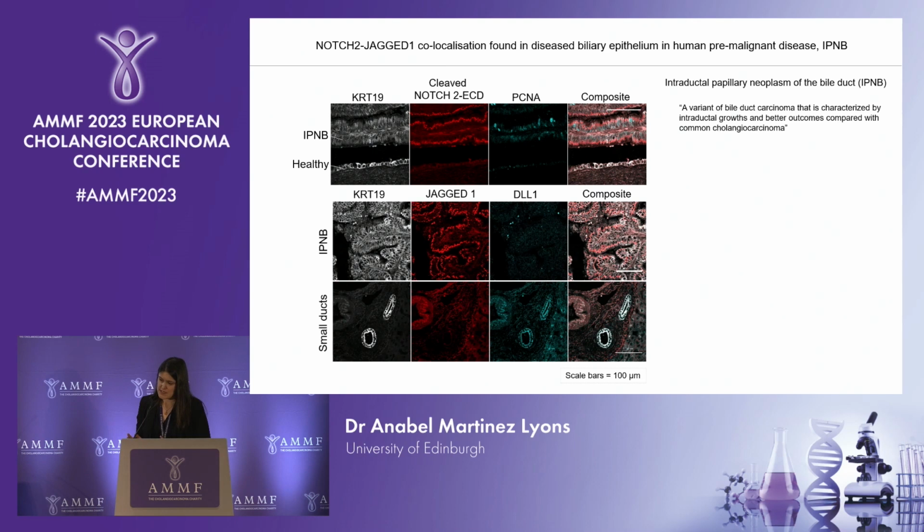We sourced this material from the Scottish Tissue Biobank Archive, and when I stained using an antibody that recognises the cleaved or active version of the Notch2 receptor, which I couldn't use for mouse tissue, frustratingly, but did work in human tissue, we could see that it's only the IPNB epithelium, so diseased epithelium up here, that expresses the cleaved version of Notch2.